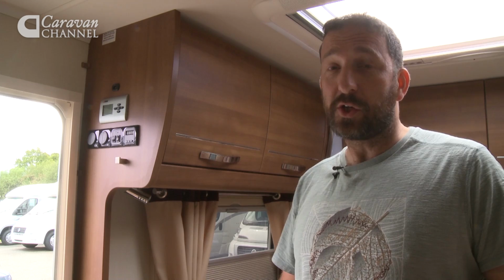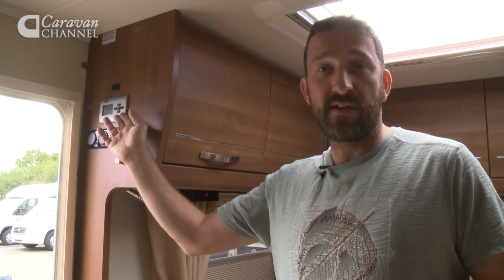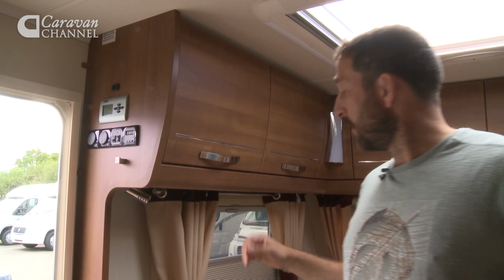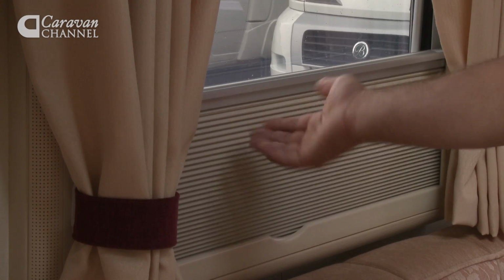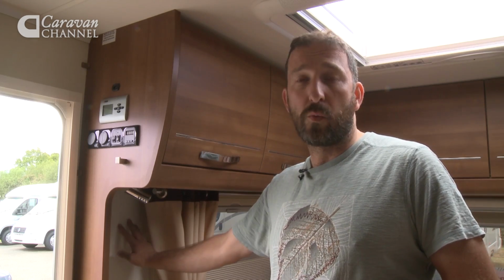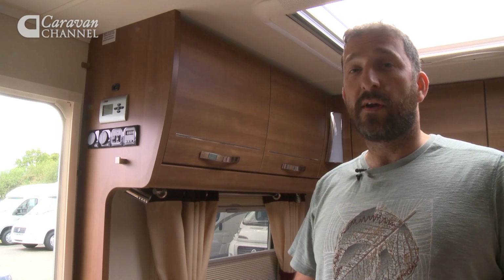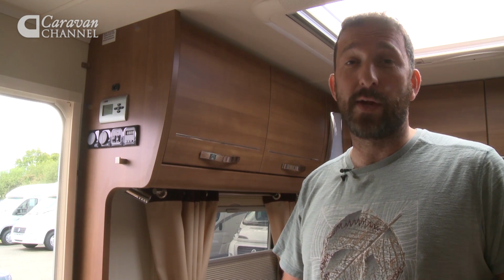You control the luxury Alde wet central heating system from a control panel here next to the door. And when you bear in mind that you have posh details such as the pleated blind, the patterned wallboard, and the fact you even get a flat screen TV thrown in which sits on a bracket next to the door, you realise that this is a van that really oozes luxury.